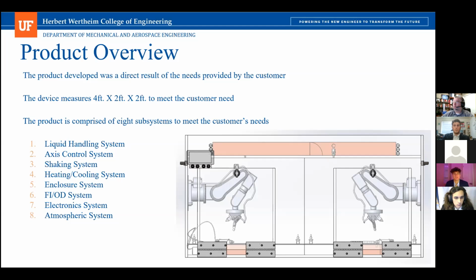So guys, my name's Noah. I'll be going over the product overview. So essentially, to meet all the customer needs provided by the UF Biofoundry, we've created a system that's broken down into 8 different subsystems that meet each individual customer need. So essentially, the design we have created was a result of those customer needs provided by the Biofoundry.